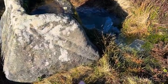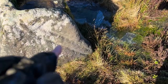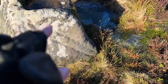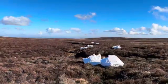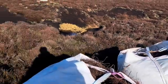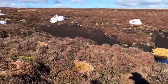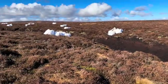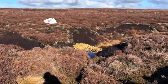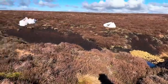So you can see where someone has marked out either a sword or a cross here. All these huge sacks are connected to moorland restoration work. Looks like they've been building little mini dams.